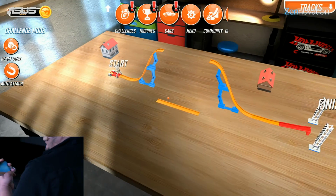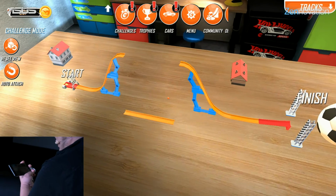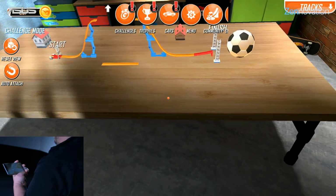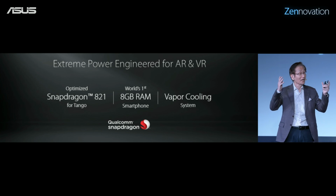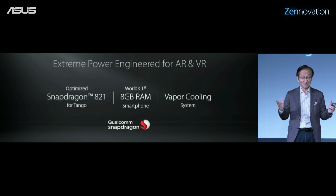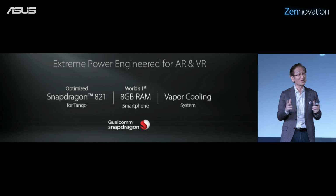So this is the Hot Wheels app done in partnership between Mattel and Milk Room Studios. And it's one of the great things about Hot Wheels is that when you were a kid, you could turn your whole living room into a racetrack or a play space. The ASUS ZenFone AR is the first smartphone equipped with 8 GB of RAM with our exclusive vapor cooling system and a customized Qualcomm Snapdragon 821 optimized for Tango.